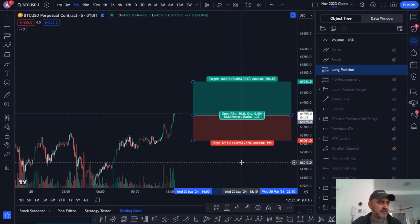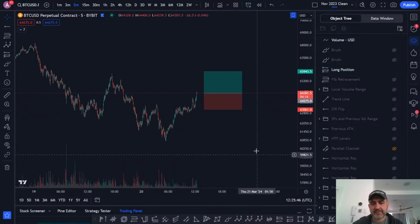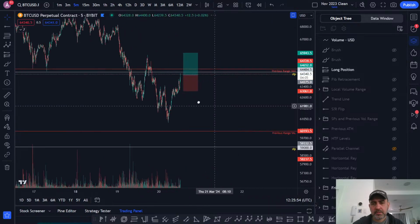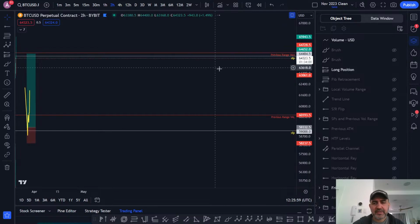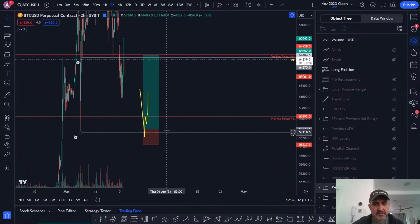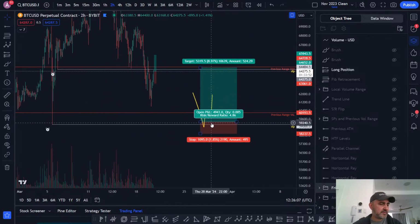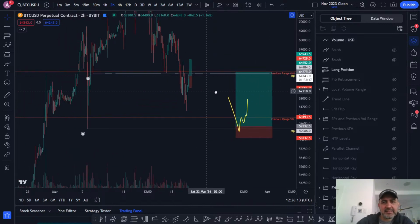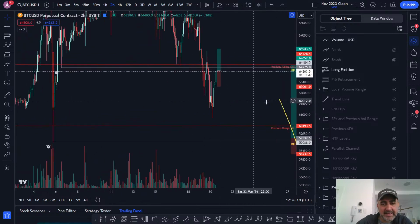Sushant says he thinks it will test 59. It might test 59. That's why I've got my trade plan here. See? So that's the best one. But you know, that could happen anytime in the future. It doesn't have to happen today.